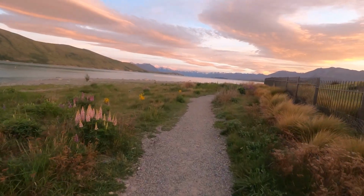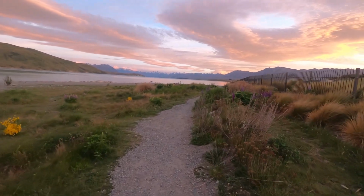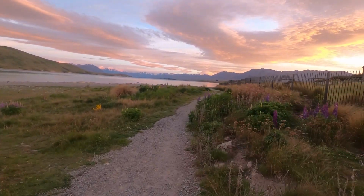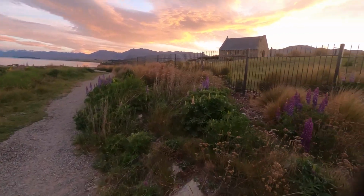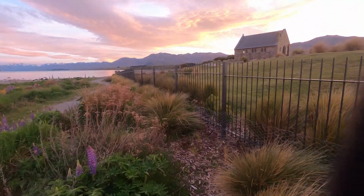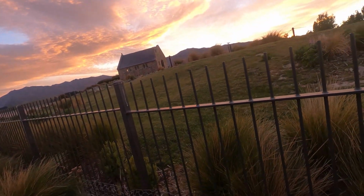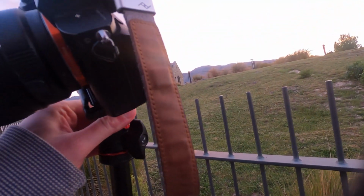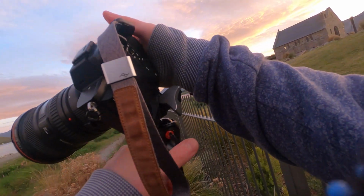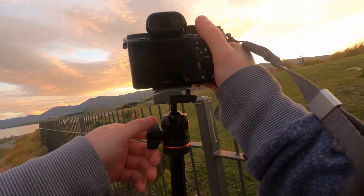Now I'm just walking over to the church in Tekapo. It's called Church of the Good Shepherd, and you might have seen it in lots of photographs around the internet before. It's quite a famous spot, especially for astrophotography, as this area is known as a dark sky reserve, so the lights are kept quite dim at night time and you get amazing visibility of the stars and the Milky Way and all that type of stuff. And I might take another video in the future of how to shoot that as well.